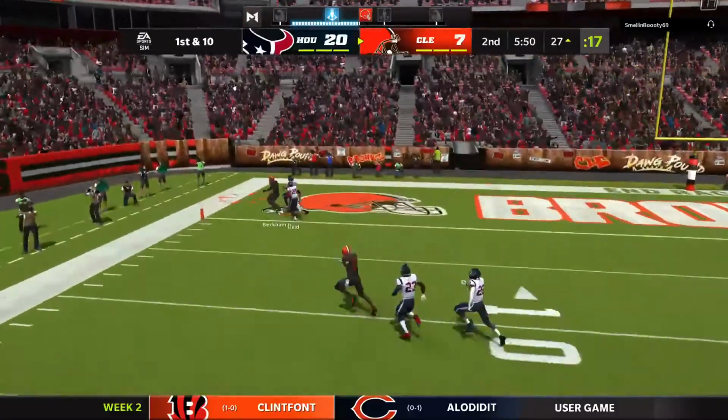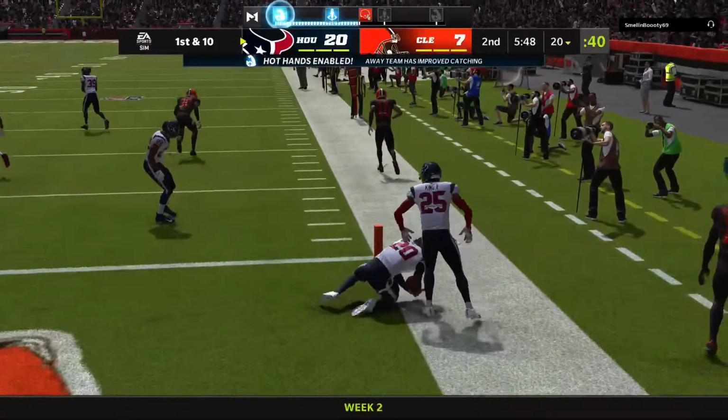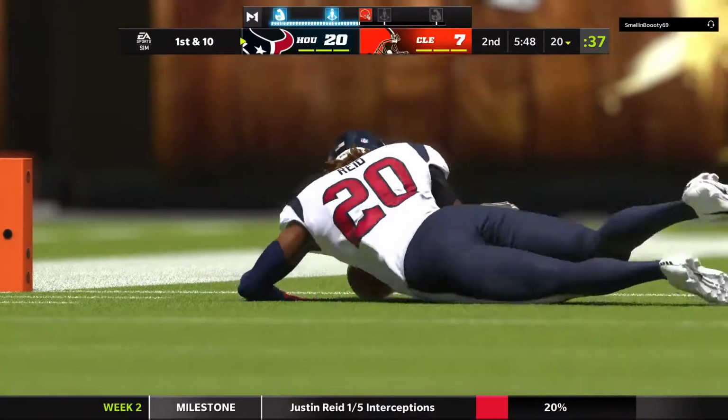He's going to let it go deep for the end zone. And this is going to be intercepted. Picked off by Justin Reed. And a big turnover there as his guys will get the football back.